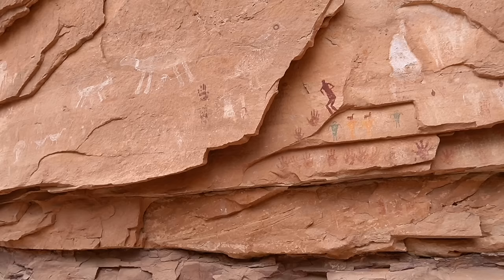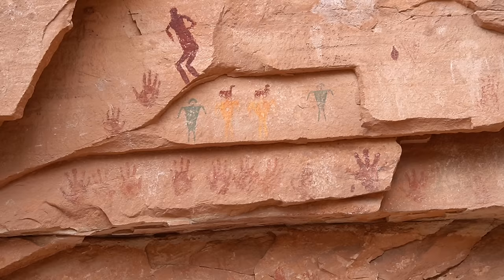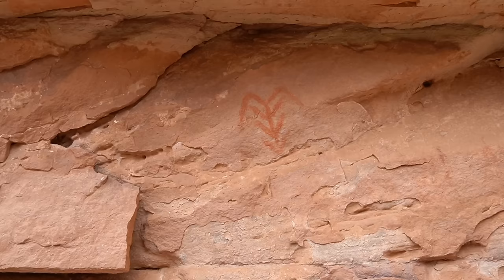Wow. I think the first thing that really stands out to me is just the colors. You've got green, red, orange, yellow. Oh, and I just realized white too. It's pretty uncommon to see all of these colors in the same panel. I believe that's representative of a corn plant.